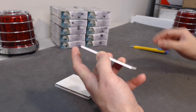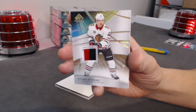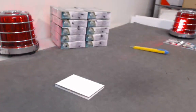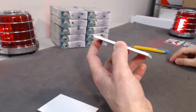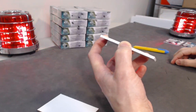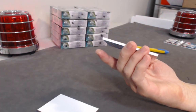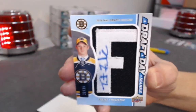Out of 25, three colors. Dylan Strome. Oh, yeah, I gotta throw that out there. 10 of 25, Dylan Strome. Goodness. All right, more patches. All right, Boston Bruin friends. From 2016, he was the 29th pick. Out of 35. Again, from the Bruins. Rookie Trent Frederick.